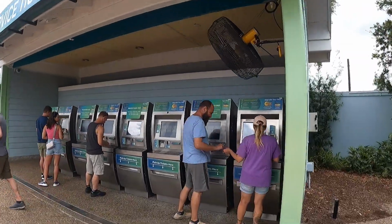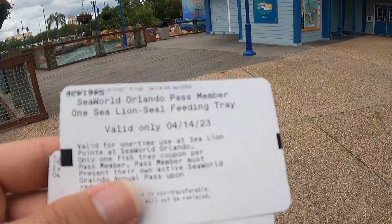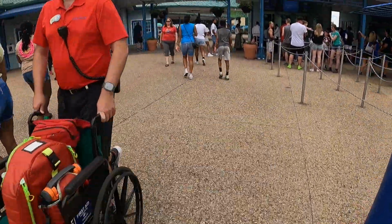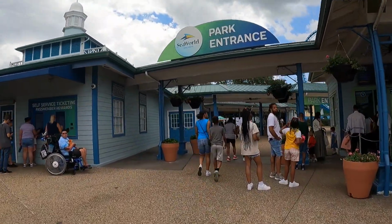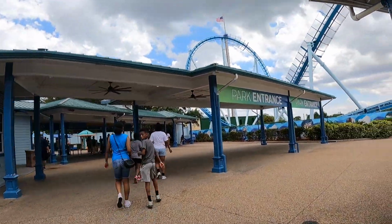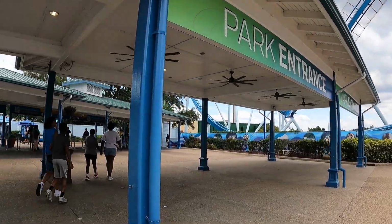You can use the kiosks here, or you can go to guest services to see your pass holder benefits. Let's see. So we got a free sea lion feeding tray that you can pick up anytime during the month. You can only use it today. And we got 2 free 7 Seas food items, so we're gonna use that. And we still have leftover items from our lanyards as well from opening day, which is when we reviewed all the food. Another pass holder benefit this month is $10 SeaWorld bucks. We're not gonna use them today, but we will come back and use those. It's another free benefit. Let's head in.